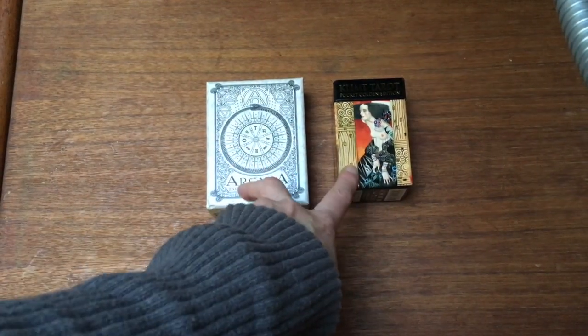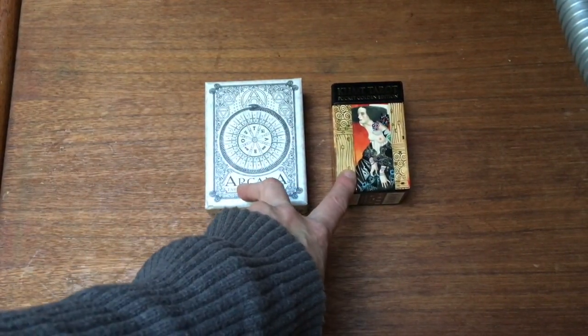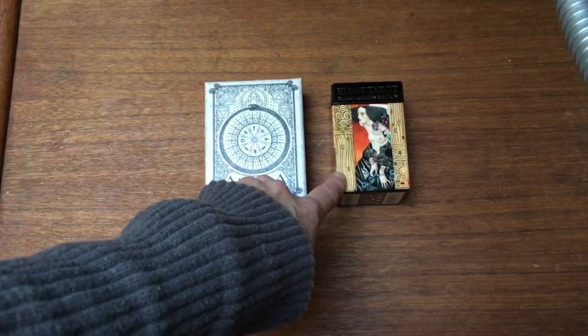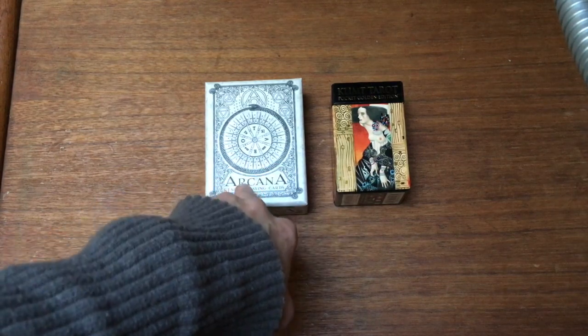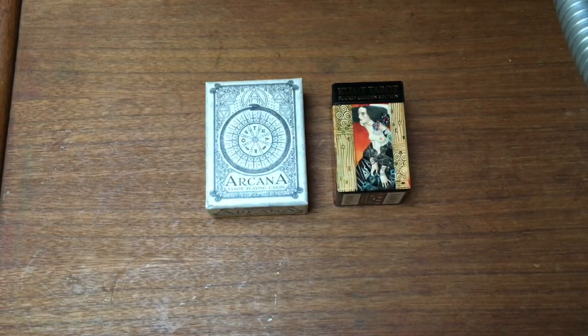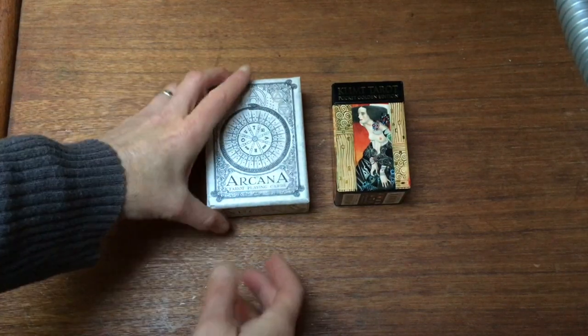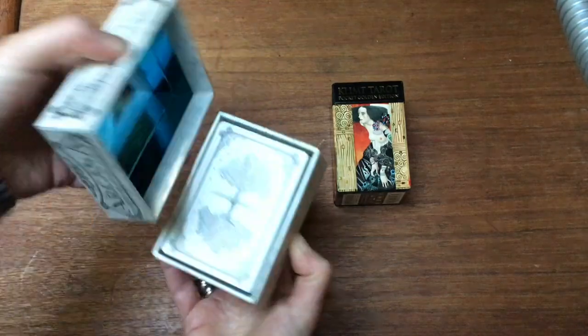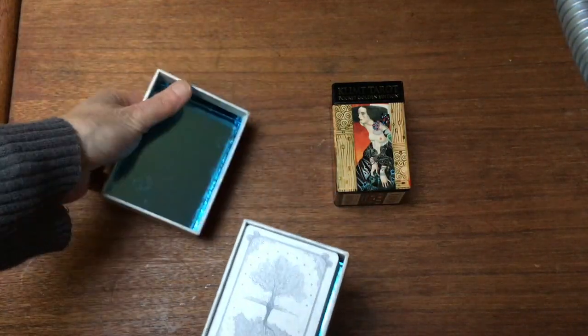So both of these decks I keep in their boxes. They get minimal play, in part just because they're in their boxes. But I love them, and I wanted to share them with you because they both are such perfect decks. Okay, the Arcana Tarot playing cards. This deck, first of all, how gorgeous is that box?